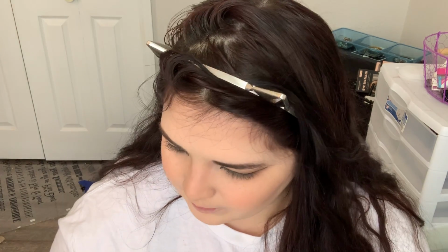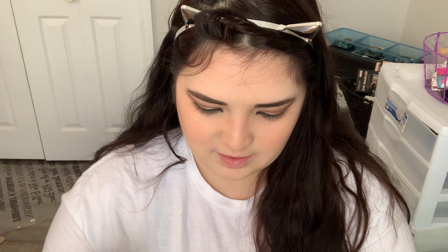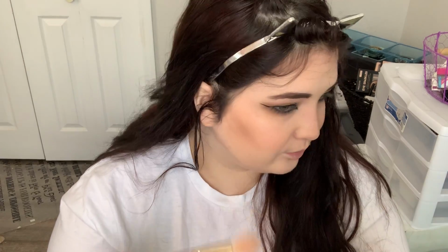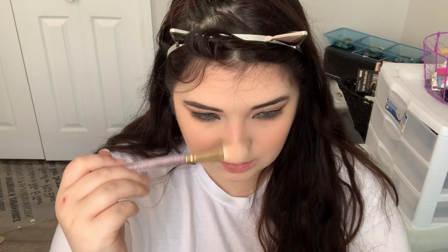Whatever. Okay, now for highlight. I have my favorite highlighter actually, the Lunar Beauty Greek Goddess palette. I am going to be using the shade Medusa. This is my favorite highlighter of all time. It's great. I love it. It was limited edition, but his other highlights are also amazing. This is just my favorite shade. So I will link all of his highlights down below. And he is a vegan brand as well, Lunar Beauty. Oh, it's so pretty. I'm going to dust this all over the face, and I'm also going to use it as an inner corner and brow bone highlight.